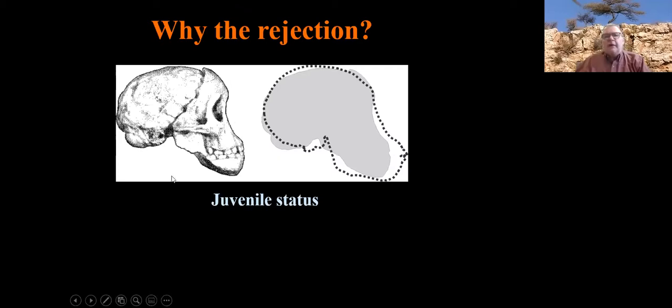Because it does look somewhat like a chimp. So here's a drawing I did for my textbook of the Taung Child compared to a juvenile chimpanzee of the same age. Now, you can see that they have some similarities, but they're quite different in many ways as well. But back then, they didn't have huge samples. They didn't have juvenile chimpanzees to compare to their dental age and whatnot. So they thought, well, it's just an ape.